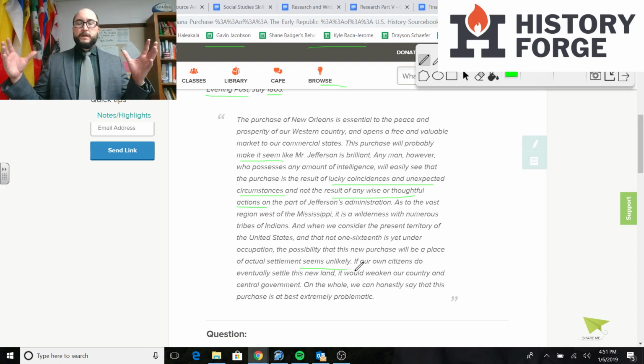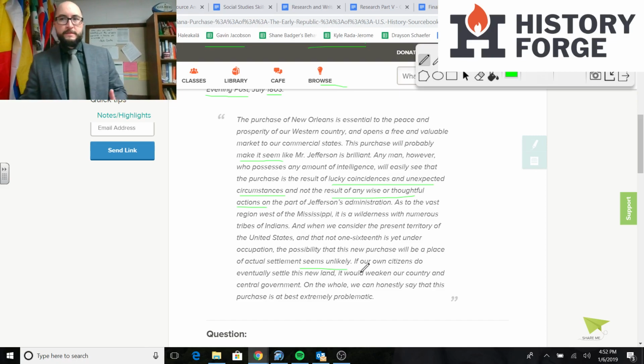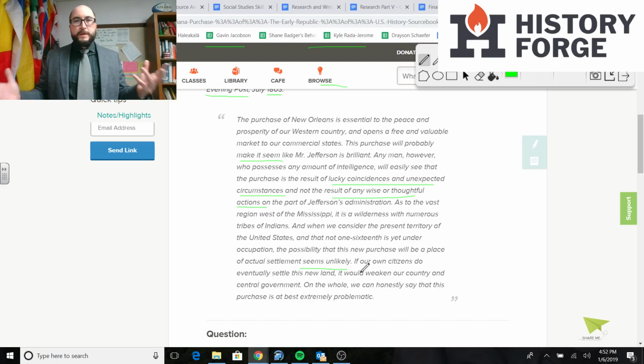because we're not even colonizing our own land that we already own, why would we? We're not going to move out west. It's very unlikely that's what we're going to do because we just don't have the space. We have so much space that it's pointless to have this much land. We don't need it. So it's probably just going to remain a wilderness and a place for Native Americans.